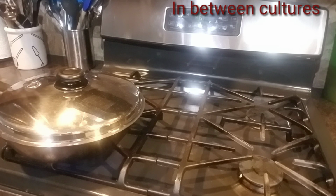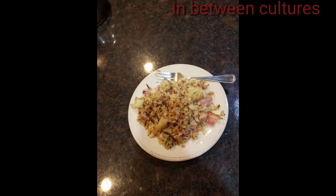bacon in it. Sometimes the bacon comes salty, sometimes it comes cured. For keto bacon, we don't want the cured ones. The cured ones are the ones that they soak in sugar water or something like that. So read the packet and be sure that it doesn't have a lot of sugar.